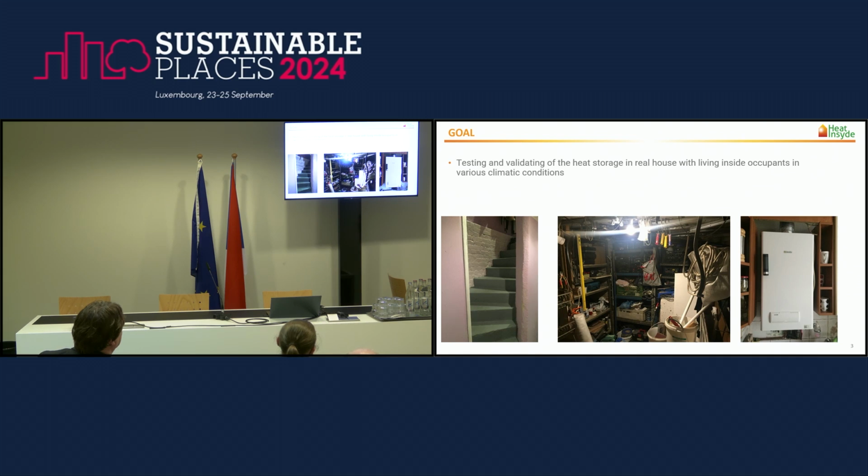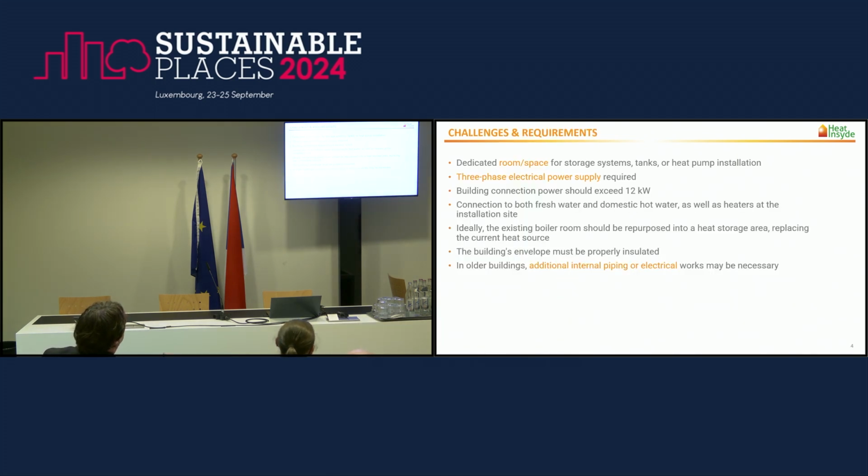It was a storage room that we had in the beginning, so we needed to clean the room and renovate it a little bit, and also deal with the gas boiler to which the occupant was very much attached, I would say. So for the installation of the heat battery, this time we wanted to install the heat storage inside the house, not in a shed next to the house.